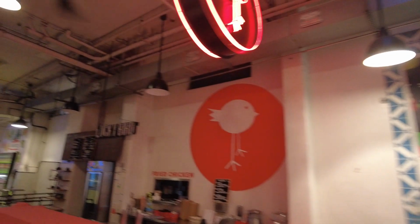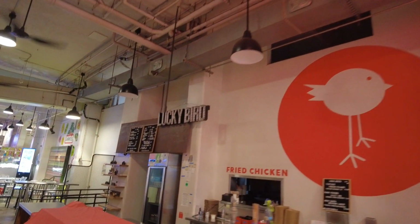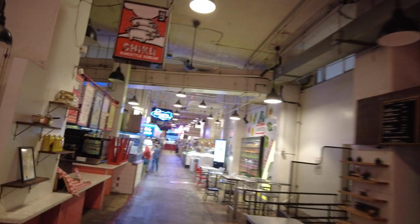As we head back toward Hill Street, we pass Lucky Bird, which was closed while we were there. If they were open, they'd be fixing up fried chicken, mac and cheese, and biscuits, among other things. Across from that, and not seen here, is Fat and Flour, which sells pies and cookies. It was also closed while we were there.